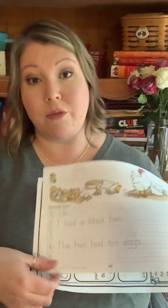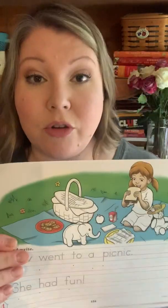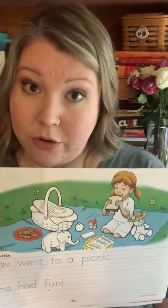And that's all you have to do. Remember, you don't have to do the back handwriting paper unless you want to do it or your family tells you they want you to do it.